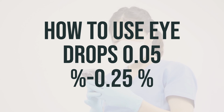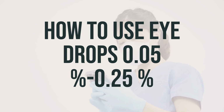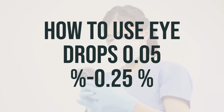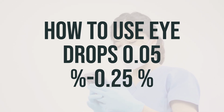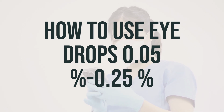If you need to use more than 1 drop, repeat the steps for each drop and for the other eye if directed. After using the eye drops, do not rinse the dropper and replace the cap tightly. If you are using other eye medications, wait at least 5 minutes before applying them, and use the eye drops before eye ointments. Using the eye drops for more than 3 to 4 days at a time may result in increased eye redness. If this happens, consult your doctor.